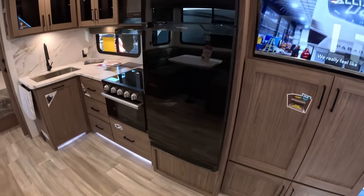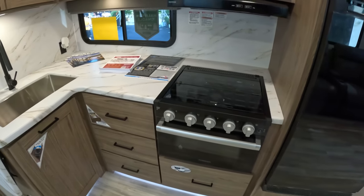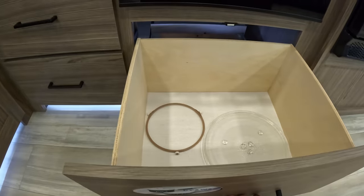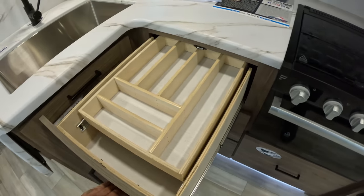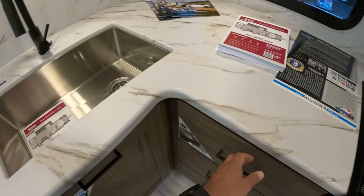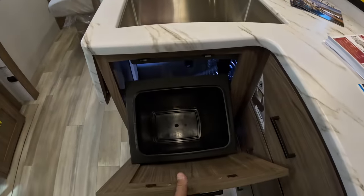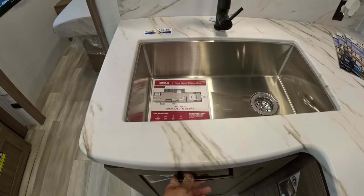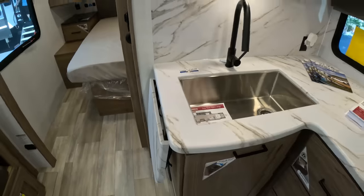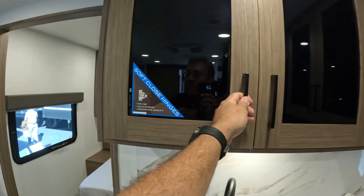pull out pantry drawers. Nice 12-volt refrigerator, standard Furrion three-burner with the gas oven. They were telling me that this down here is the return for the furnace, so you don't have a visible return for the furnace. Pots and pans drawers, very well thought out, because you have your organizer here, but you can put more stuff underneath. Same with here. They moved the drain to this side so they could have a garbage can right here. Shut off valves. Here's a huge counter extension on this side. The glass look, but it's actually plexiglass, so it won't break or anything like that.